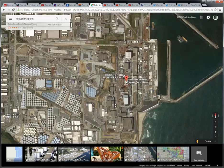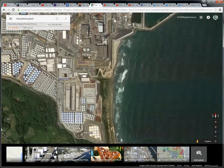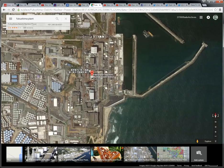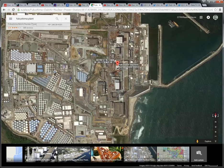I just want to show you this. This is the tank farm. These are all tanks filled with radioactive water from the cooling ponds that are cooling off the fuel rods. So this is all radioactive water, and eventually the radioactivity is going to break down these containers, and it's going to leak. Oh, and they already have problems with these leaking.